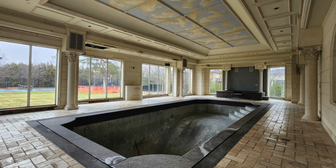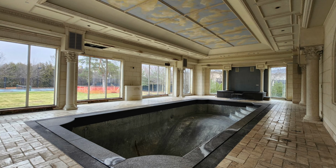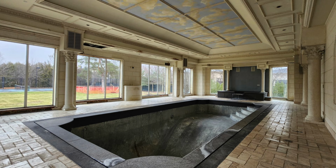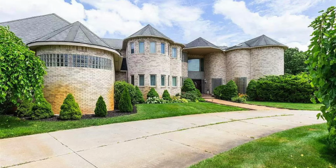And then you can see the hot tub located. It looks like maybe that's a hot tub. I don't know. Maybe it's not. It actually might not be. But you also do have pillars going around the entire thing there. This is another, I mean, what's going on?